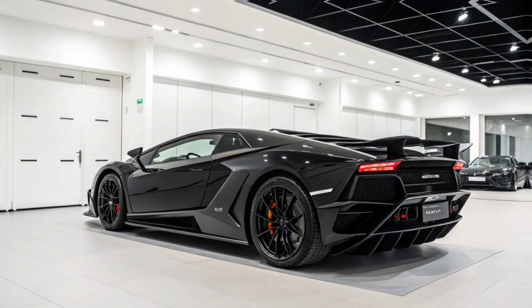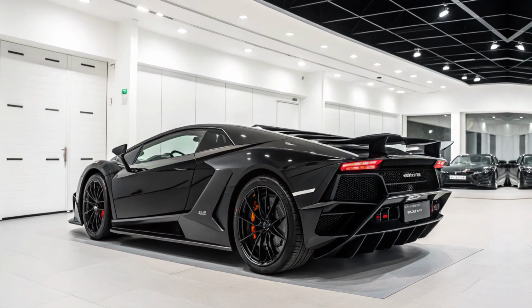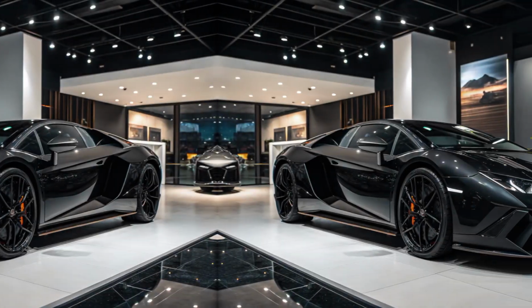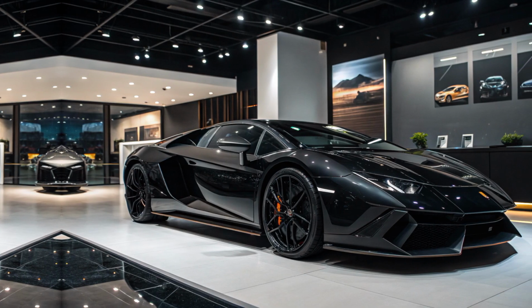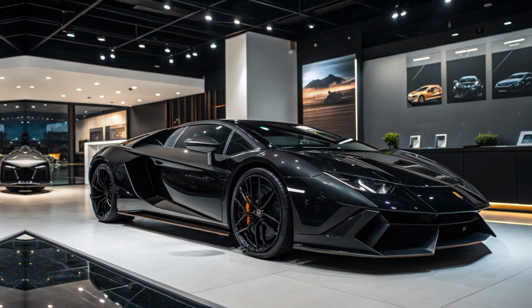You buy it for the way it reshapes the experience of speed and the cultural capital of owning something rare, visceral, and theatrically composed. Lamborghini's recent few-off experiments show that collectors are willing to pay a premium for provenance, engineering upgrades, and the invisible aura of rarity.